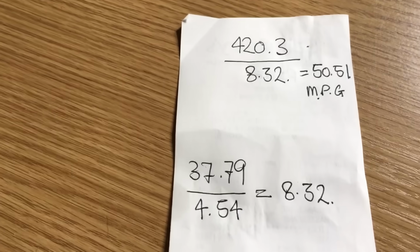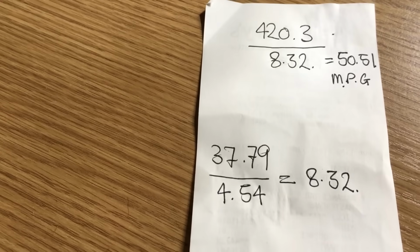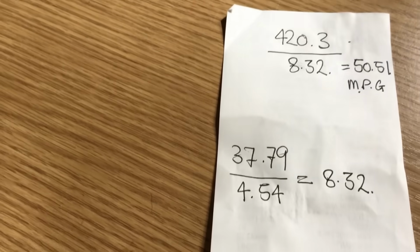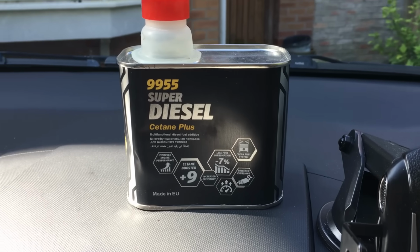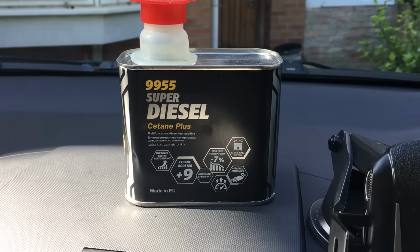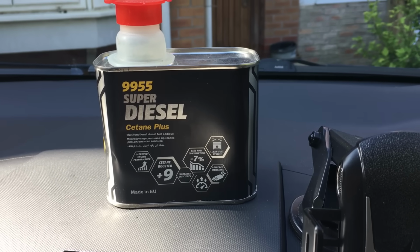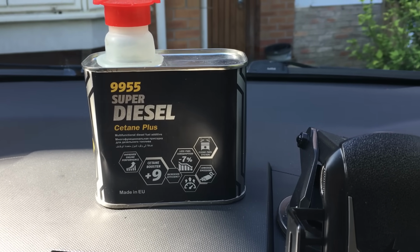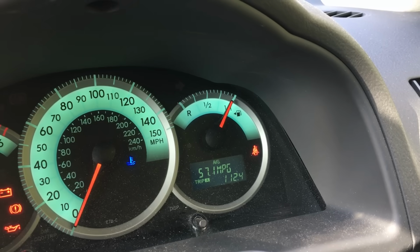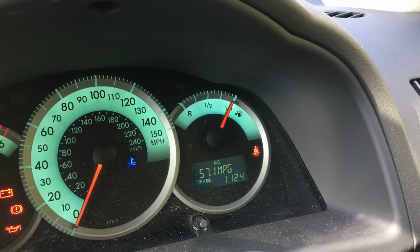And just to mix that up, I changed the fuel, put new fuel into it, and added some more oil for the return journey, which was about 110 miles of motorways at high speed, 70 miles an hour, so not a constant 56 miles an hour that you would get from an ultra urban drive cycle, and got 57 miles per gallon.